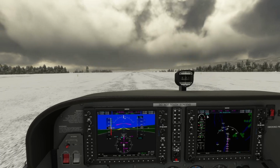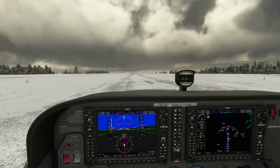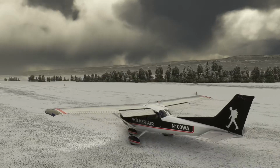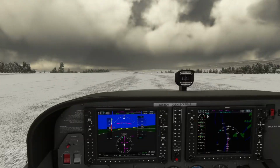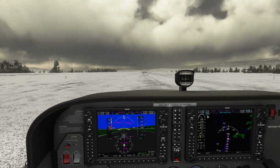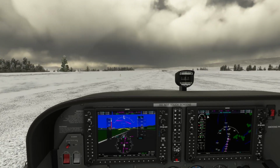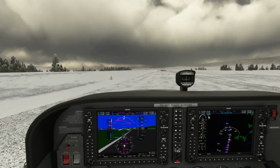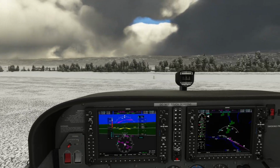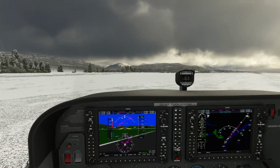Welcome to Egilsstadir Airport. I think I'm just going to slow down here so we can backtrack. Bring the flaps up. Just going to do a nice smooth right hand turn as soon as we slow down. Flaps are up. Okay, here we go. Just do a nice smooth turn here, and backtrack on the runway.